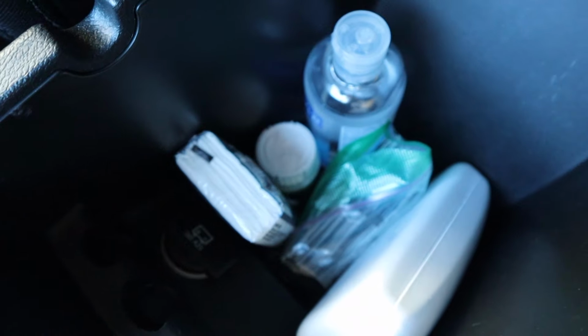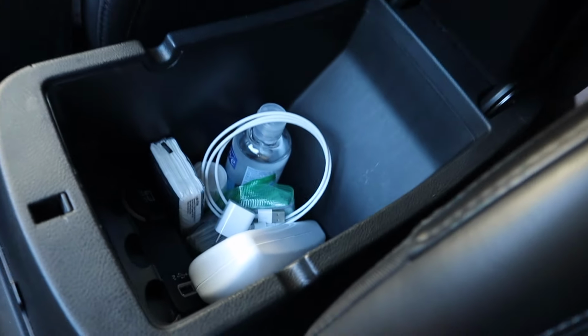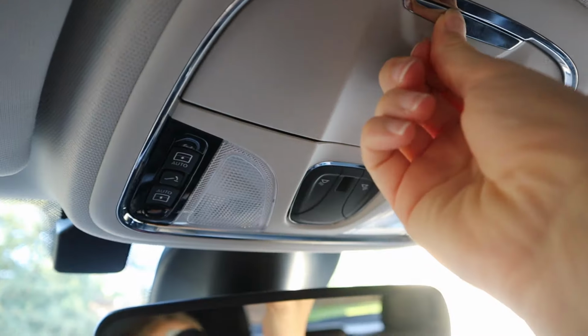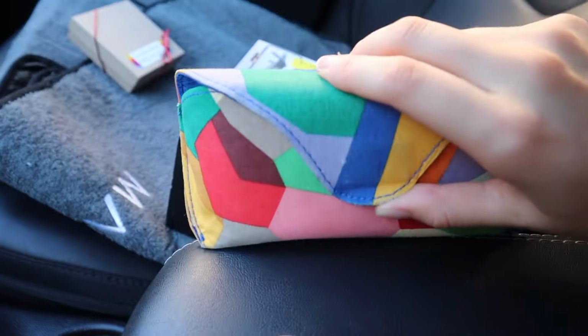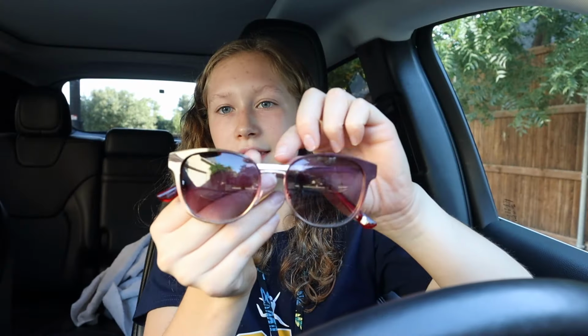Alright, so that looks just nice and organized there. Throw a charging cord on top there. Sunglasses, go up there. I'll try to show you. That's kind of what they look like. Put that up there, and then these, I'm just gonna throw in there again.